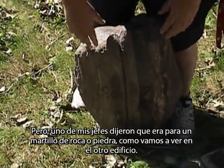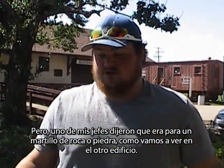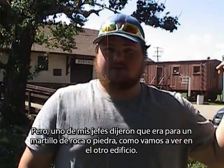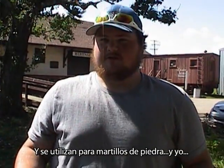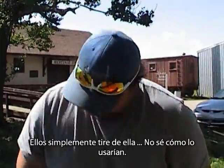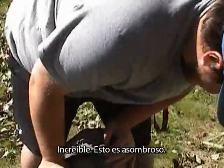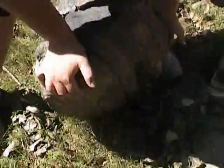I know one of my bosses said it was for a rock. Yeah, like a stone hammer, like what we're going to see in the other building. They were used for stone hammers. For stone hammers? Yeah. Interesting. I don't know how they'd use it, but it's for a stump. Incredible. This is amazing.